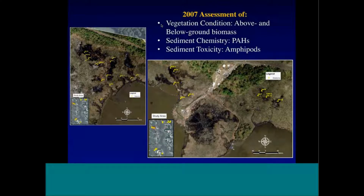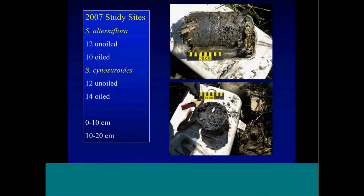We went back in 2007, 7 years later, and looked at the vegetation condition. We looked at above and below ground biomass. We did sediment chemistry and some sediment toxicity tests using amphipods. You can see all the little yellow dots are our stations. We didn't do the replanted area, but a lot of these areas had not undergone much treatment. We wanted to have a lot of power, so we did analysis to see what number of replicates we had to have. We had 12 replicates in order to overcome a lot of the natural uncertainty and variability, especially in the below-ground biomass.